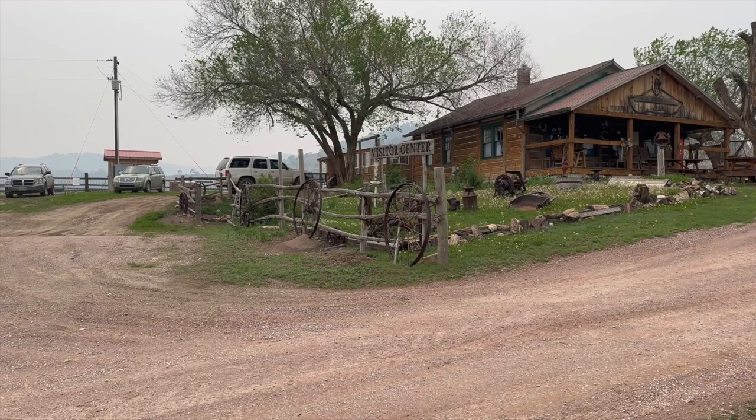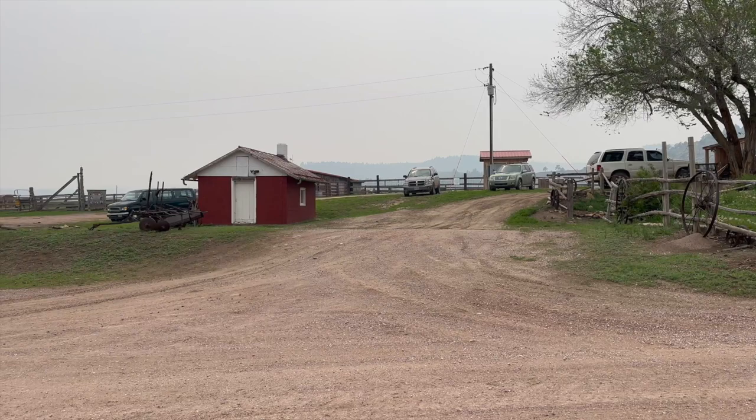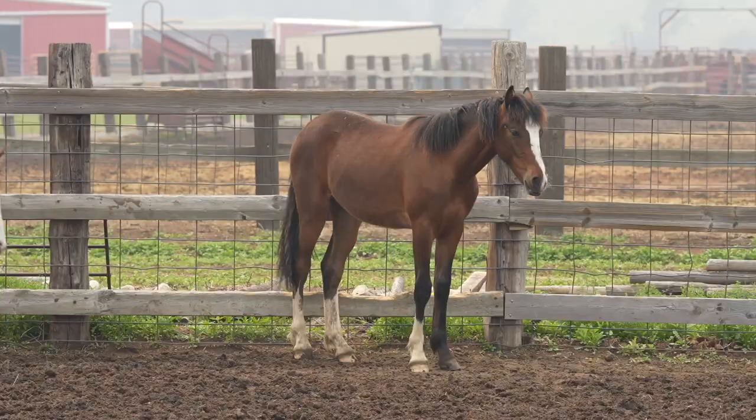Says they have a cafe and things like that. They used to when I was here anyway. They're just opening for the season, it looks like here.